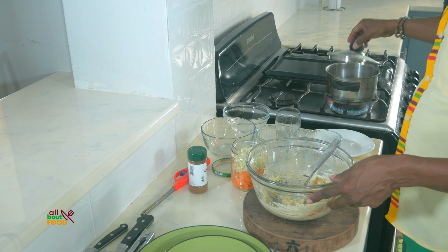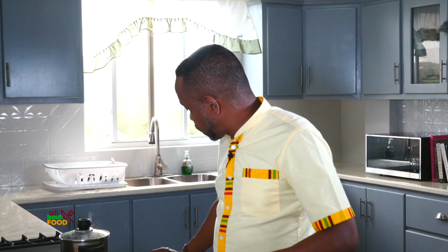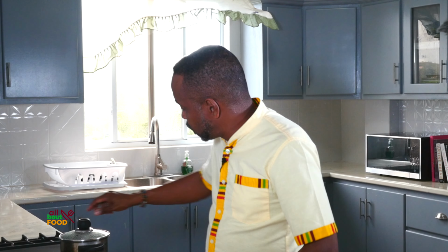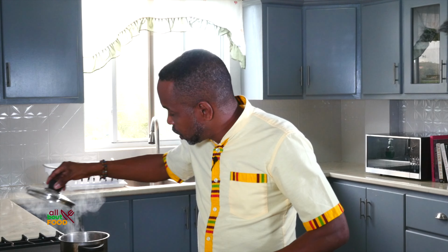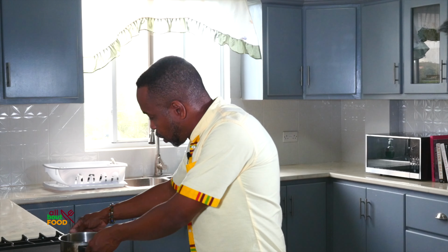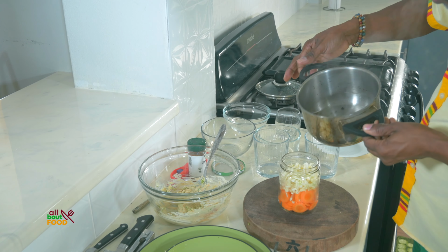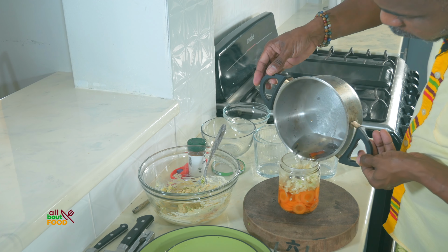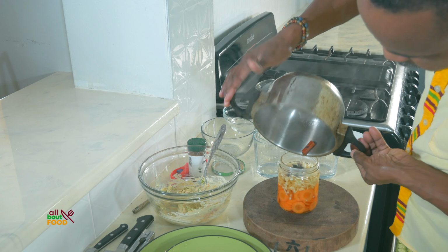And also, our pickle mixture has come to a boil, so I'm gonna turn it off. That means our granulated sugar and our salt has dissolved. And then what I will do is take our carrots as well as our cabbage, and I'm gonna now pour this mixture right over here. So just pour it until it's covering.